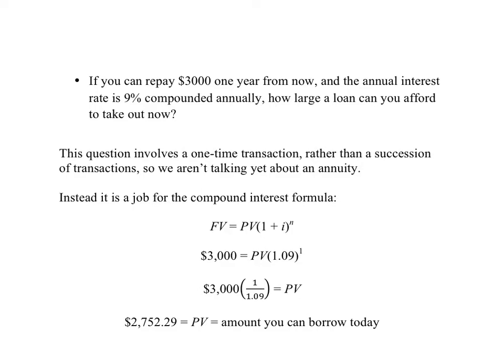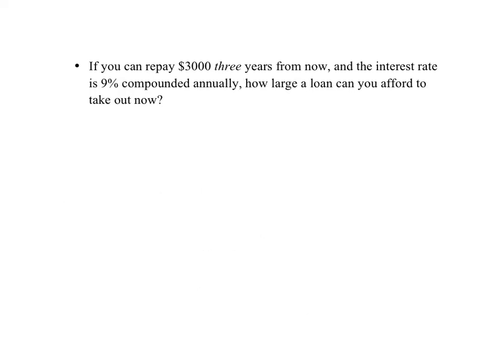We can go on to ask, if you can repay $3,000 3 years from now, and the annual interest rate is 9% compounded annually, same as the previous example, how large a loan can you afford to take out now? I encourage you to pause the video here and solve this before unpausing and seeing the solution.